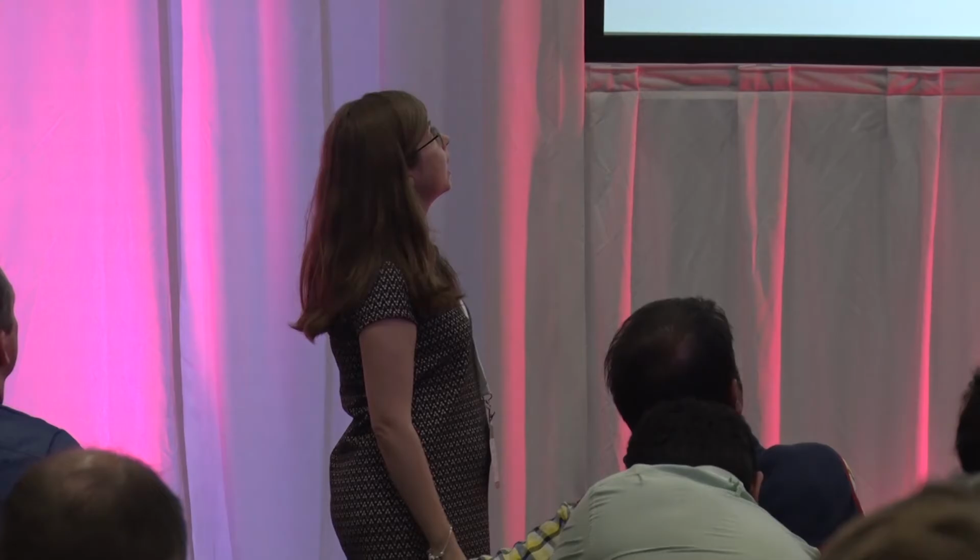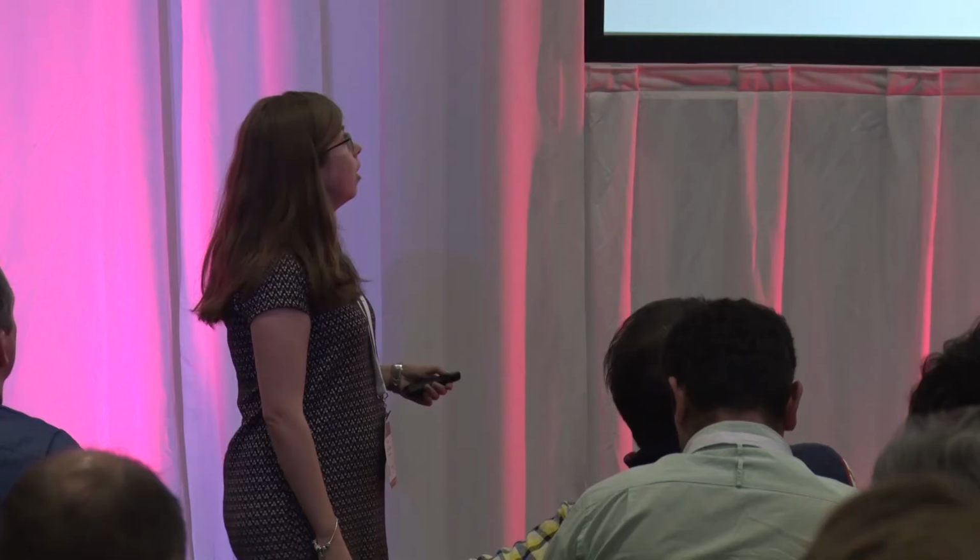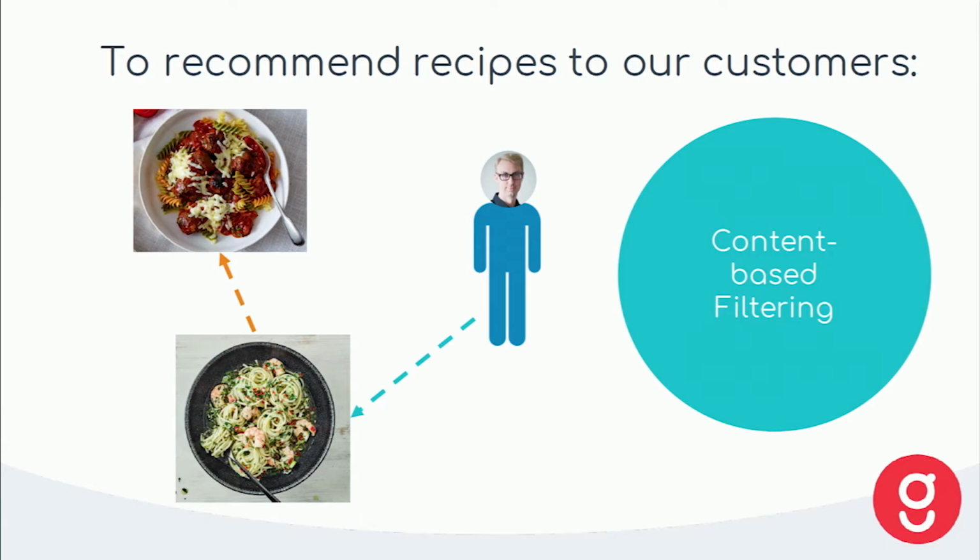So this is collaborative filtering, and then we've got our content-based filtering. Again, we know that he's ordered the prawn linguine from before. We can say, well, there's another recipe on the menu this week that is pasta-based. Based on the fact that these two are relatively similar, we're just going to recommend that to him. So content-based is based on the items, in this case, the recipes.